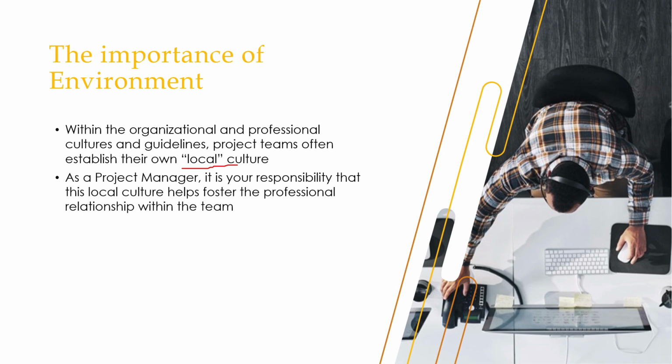Now, as a project manager, it is your responsibility that the local culture helps foster the professional relationship within the team. You see, your project team members, they should feel open to discuss their mistakes. They should not feel inferior if they don't know something. And these are just a couple of examples of creating an environment which is transparent, creating an environment which is collaborative, right? So everyone in the team ideally should be open to support and be more collaborative. That is all about how a collaborative team environment looks like.